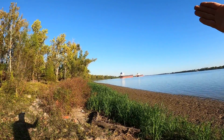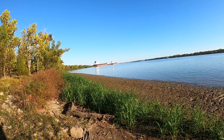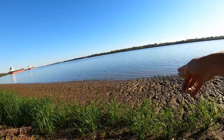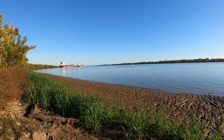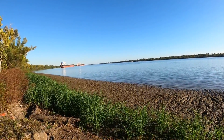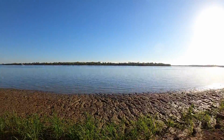But I can see from here that I've got nothing but muddy banks, the kind of mud that I'm not going to be able to get past this grass here. I'm just going to sink in that. That is straight up dangerous river mud right there that you don't want to walk through. You'll be going past your knees or worse.